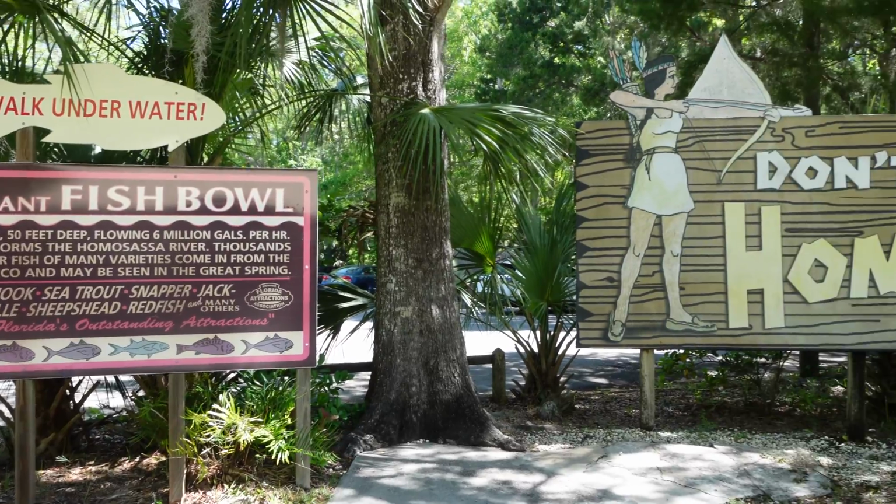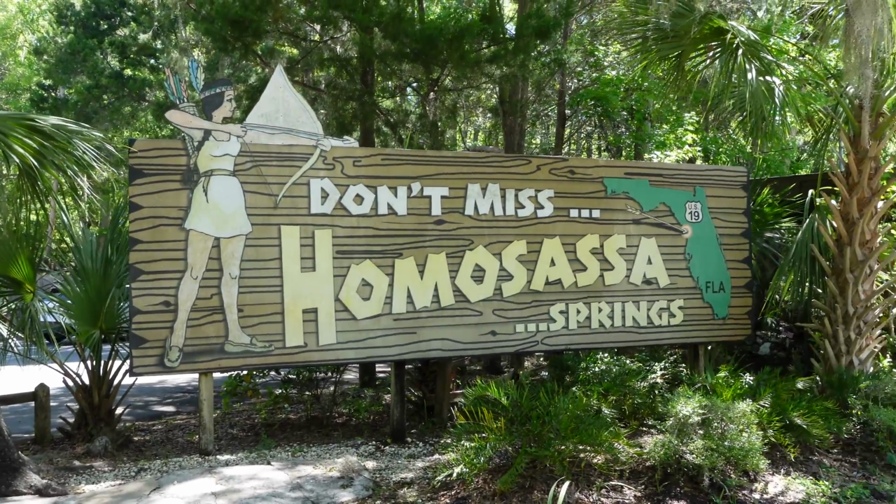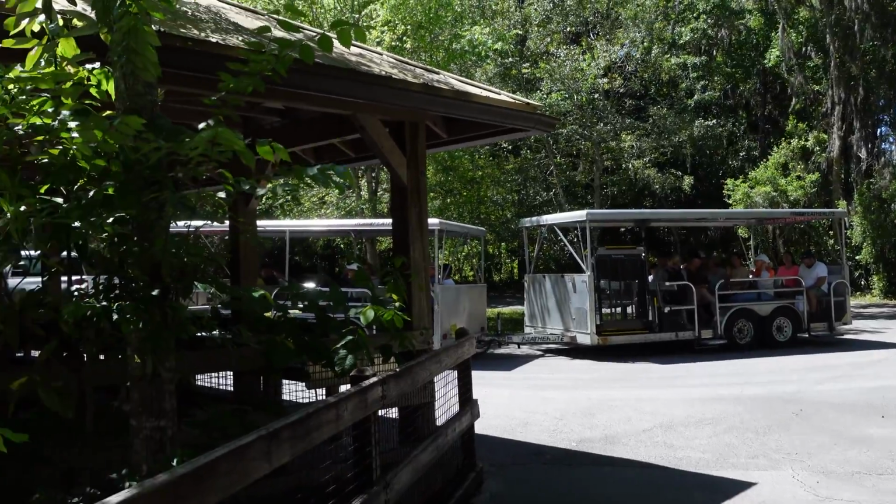The boat ride is $3 for adults ages 13 and up, $2 for kids ages 6 to 12, and free for kids 5 and under. On the way from the main entrance to the park where you actually see the animals, they will give you an overview of the park, its history, everything you're seeing as you ride along on the boat. On the way back to the main visitor center, they will not give you that kind of tour. When you get off the boat, you see some signs for Homosassa. Here's the tram station.